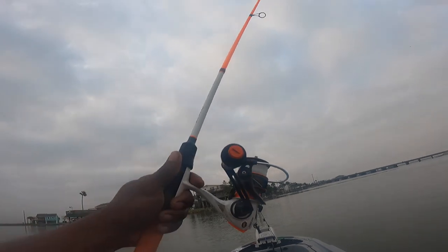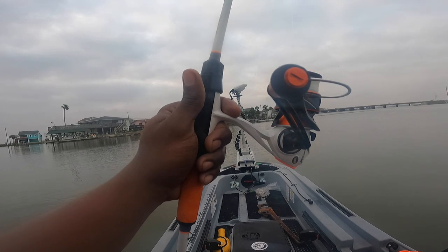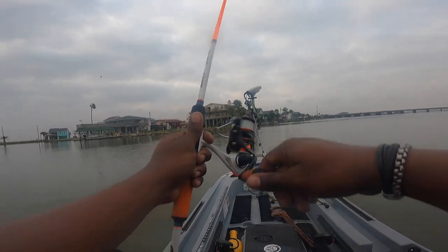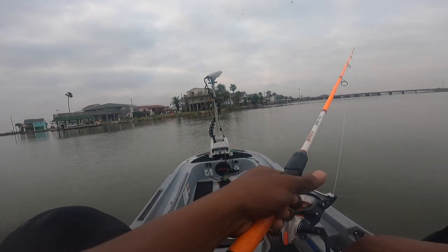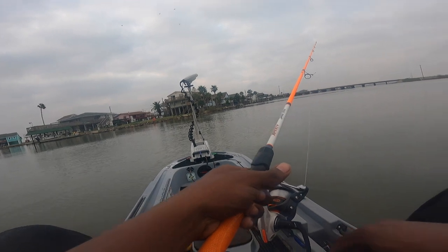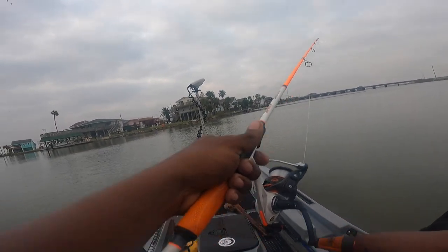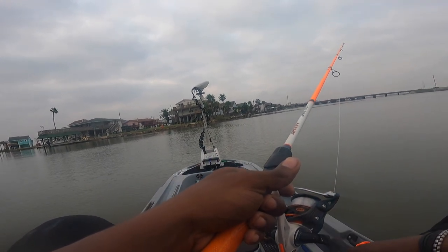So we were working with this Lew's Xfinity Speed Spool. We've got 15 pound copolymer test on it, spooled up about 150 yards just to see how it fishes. It's fishing pretty damn well. So it might be what I use on this spinning combo from here on. Let's lighten that drag up.